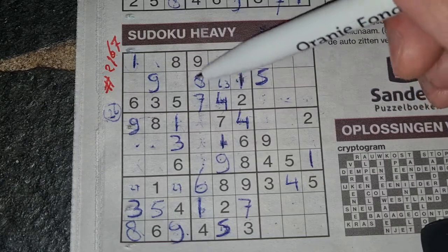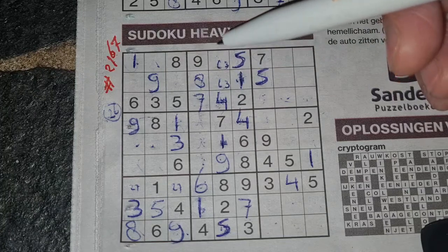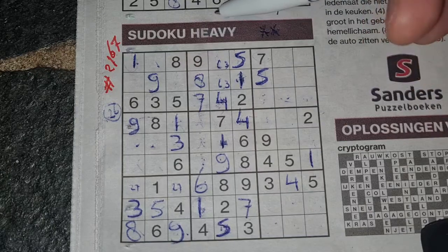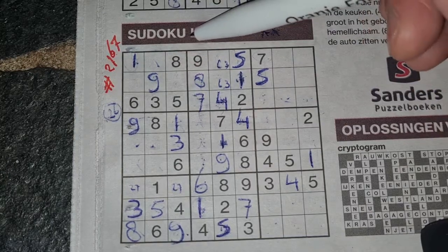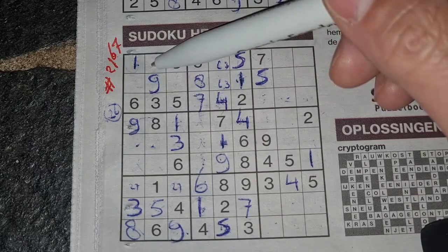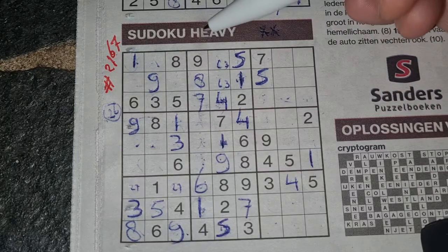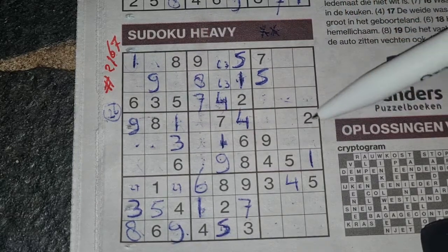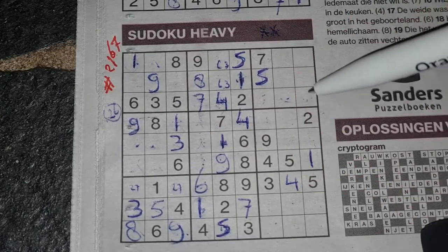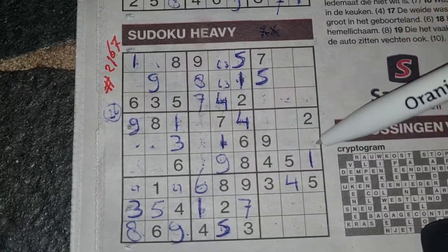Then how about 4, 2, 7? Need a 7, yes. All right, this big square, 4 missing numbers.